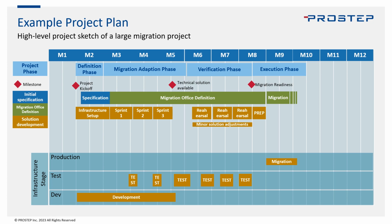Do the testing, system integration testing, and then the rehearsals, and do minor solution adjustments through the rehearsals, and really check every individual piece of data to make sure that those are being processed effectively. With that testing being done, we'll execute the final migration and move on.